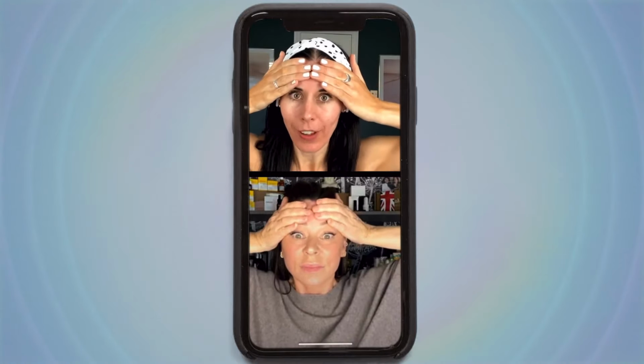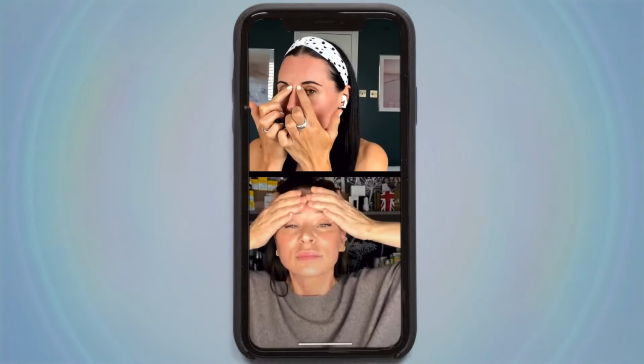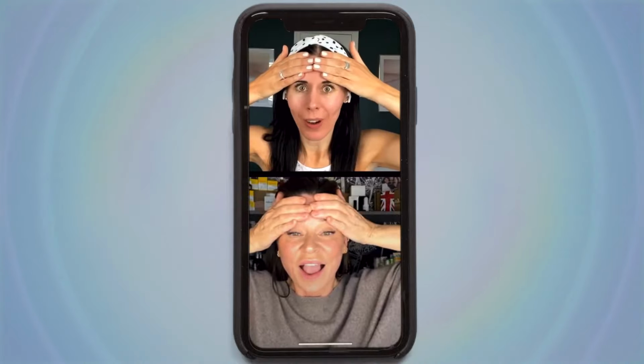And then you're just going to widen the eyes. Just focus on a point in front of you, widen the eyes, and really try and do that without raising the eyebrows. So we're trying to train those muscles around the eyes. We want to use those more, and we want to use this forehead one a little bit less.